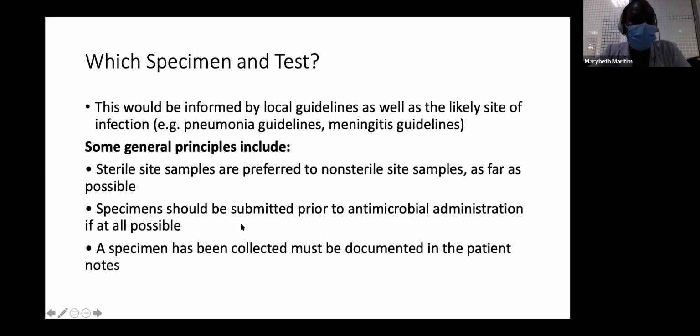When you're collecting your samples, sterile site samples are preferred. This is important because if you find an organism in a sterile site, then likely that organism is going to be significant and can be the one causing the infection in that site in a patient who presents with compatible symptoms.